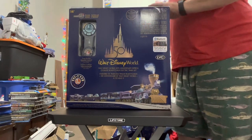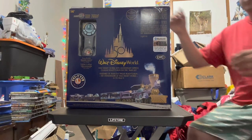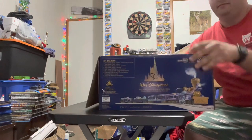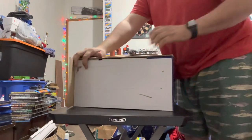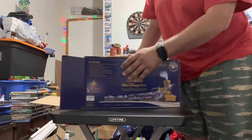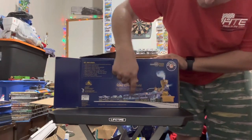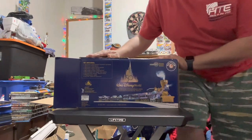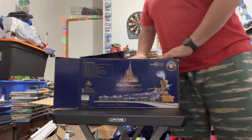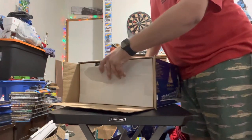It's nice that the flap was held down with tape. And this set has everything you need to get going. It's got the train, which includes the locomotive, tender, the freight cars, and a 40 by 60 oval of Lionel's FasTrack, plus a power supply and a LionChief remote. And also, this set is equipped with Bluetooth, like I said earlier.